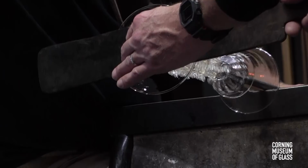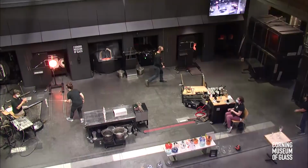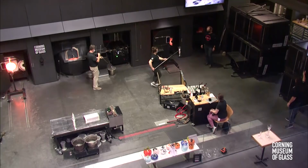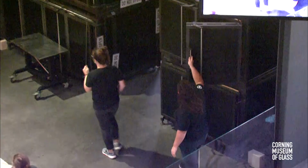Putting all the final touches. That's a beautiful goblet. A light tap. It pops right off. Katie's going to carefully and quickly get this into the slow cooling oven. And when we close this door, we're going to give them a big round of applause.